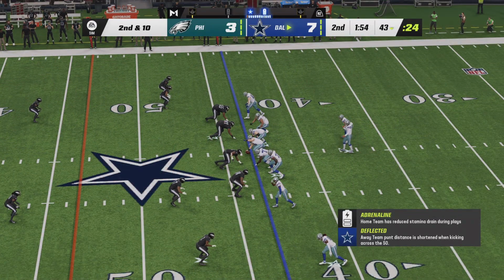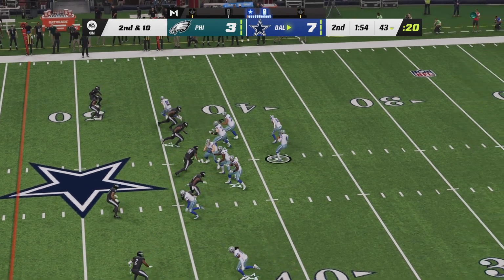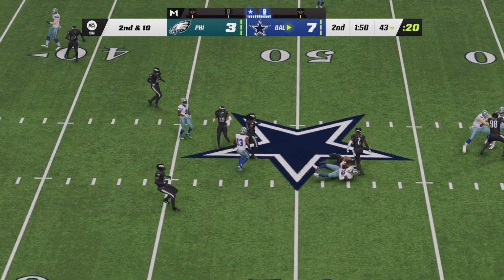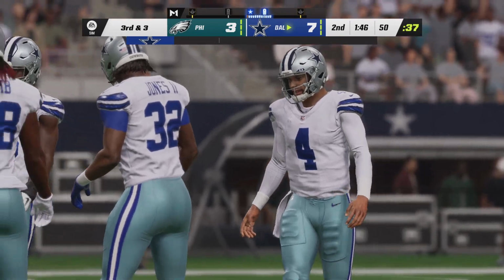So second down, still 10 yards to go. Ball on the 43. Here's Prescott. Able to hit his target, Lamb. And they're going to get this up to midfield.